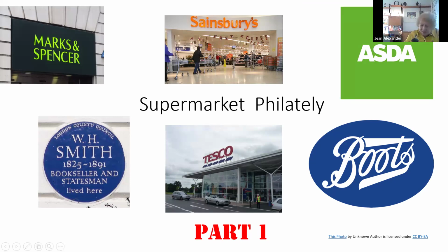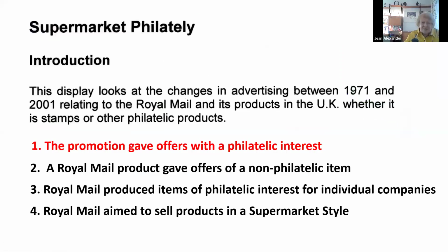Now, the first part of it is the promotions that gave offers with a philatelic interest, and you get booklets and so on. The second part, Royal Mail thought this was a good idea, so they gave offers on their philatelic items. Part 3 is they specially produced philatelic items, and part 4 we go on to the supermarket style they started selling with. Tonight you only have the promotions that gave offers with a philatelic interest, and that should be enough for you for tonight. It gives you a good introduction.